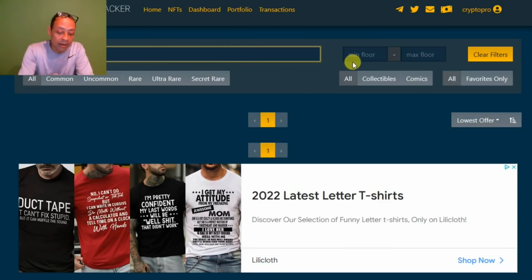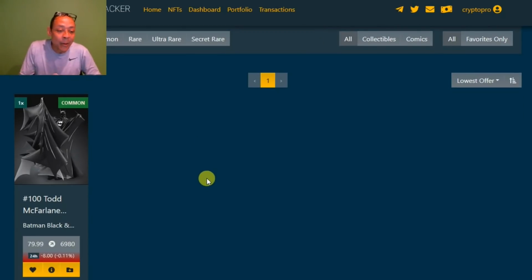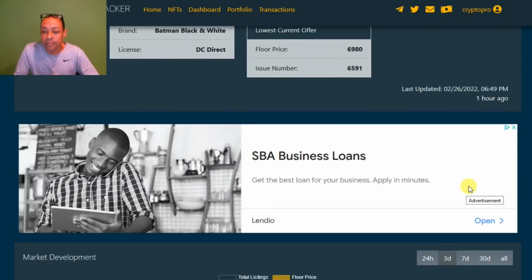I'm typing it in here and it's behind me, so I can't see the search box. So there it actually is. We're sitting at a price of 6,980 gems. Now let's take a look at the chart.